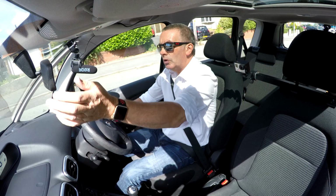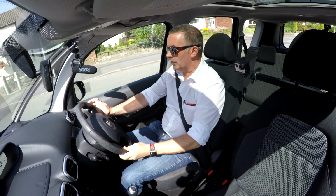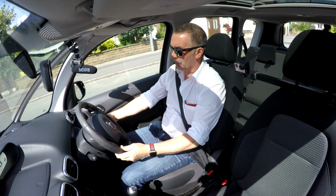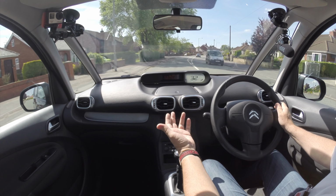Nippy engine. All the controls, which I'm pretty sure is Bluetooth hands-free. That control is here on the right hand side. Then you've got cruise control, which again you can only see when you're turning right or left, not when you're going straight. So design flaw with most cars these days. A nice kind of, I'm assuming it's plastic, but it looks like brushed aluminium with a diamond pattern.